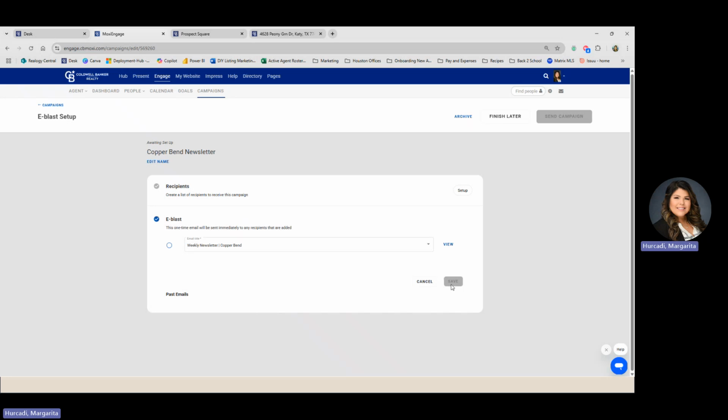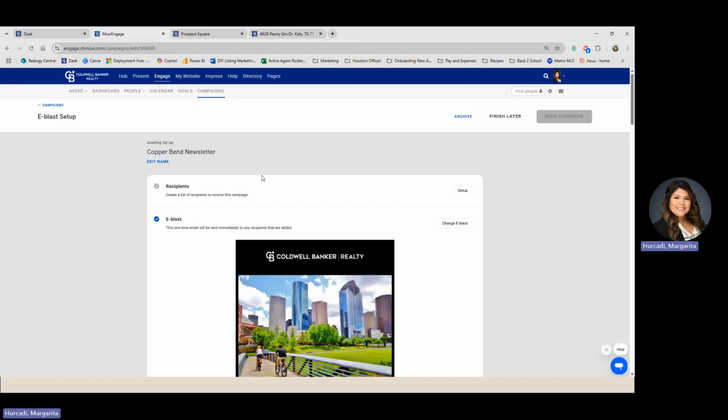Now, once you click save, let's say you have a large list, let's say 1,000 contacts or so. This gray button will stay gray until all of the emails have been added to this campaign. It should take a minute or two. If it's a larger list, it could take up to 5 minutes, but just wait until this button turns blue, and then you're able to click it and it sends the campaign out.